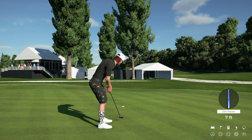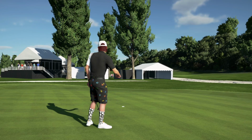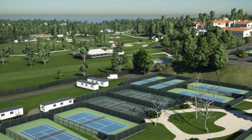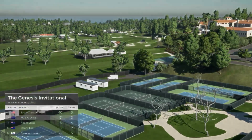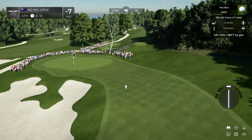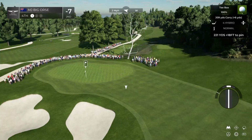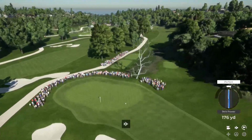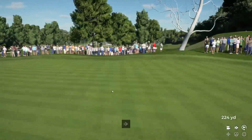This one started out on a good line. And that will drop in for birdie. He's currently sitting in second. And coming off the birdie, they'll be proud of themselves. A chance to keep it rolling. Gotta say, just some of the best rhythm in the game.